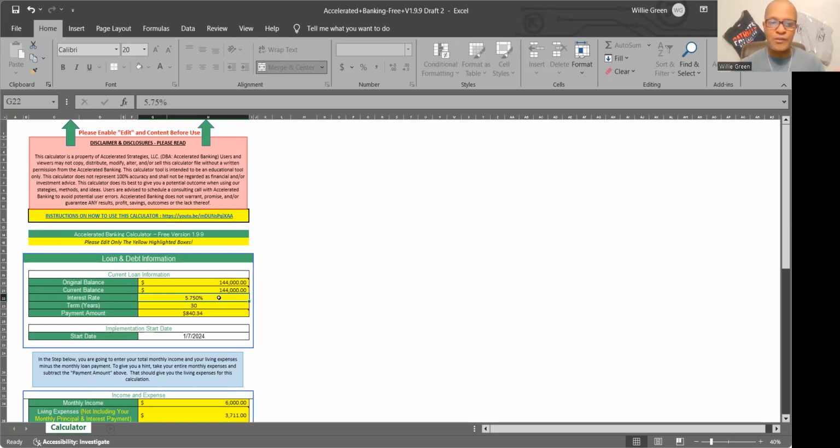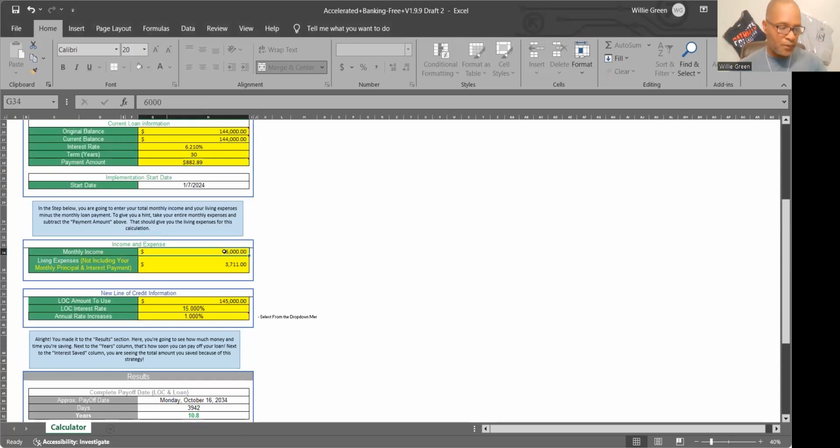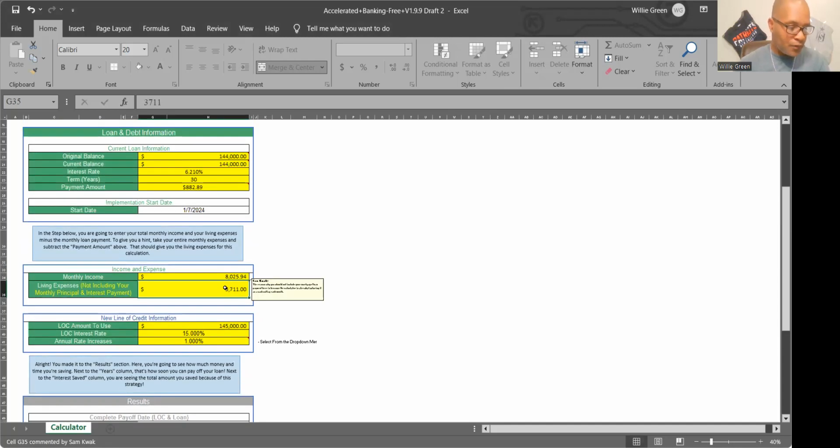So to show the potential, I'm going to put in the current average interest rate for my three properties, which is about 6.21. Term is 30, and this will be a monthly payment, but my monthly payment is actually higher than that. So as we did earlier, the monthly income was 8,025.94. My monthly outgoing bills, 4,120.